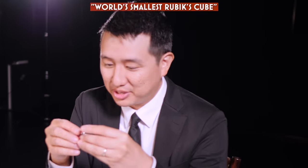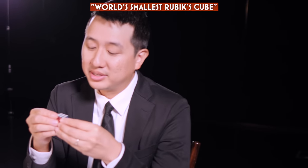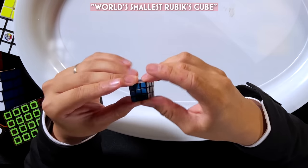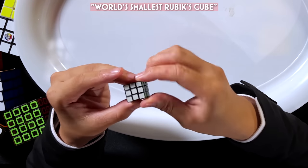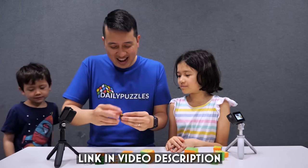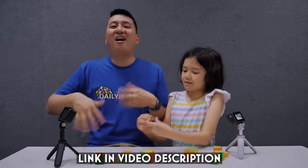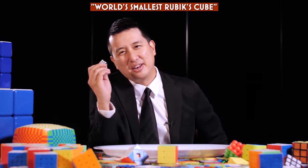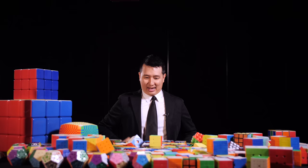This is the so-called world's smallest Rubik's Cube. Not only is it not the smallest, it is also frustratingly hard to turn. A good workman shouldn't blame his tools, but this was the reason why I lost to my daughter in that small cube challenge. I just could not solve this guy fast enough. As you can see, it's not even as small as this 2 centimeter bread cube. World's smallest Rubik's Cube. Marketing ploy that worked because I bought it.